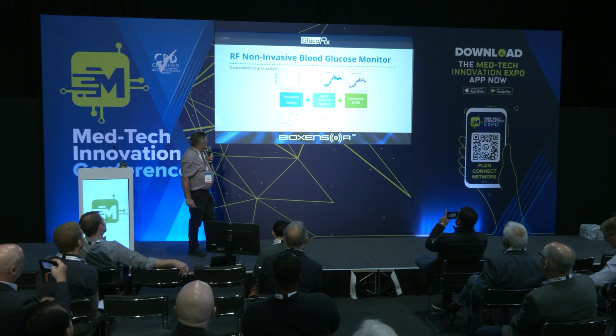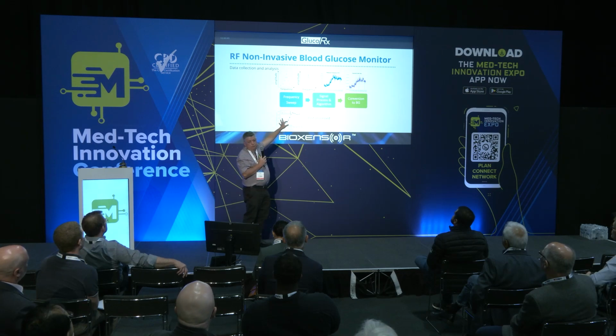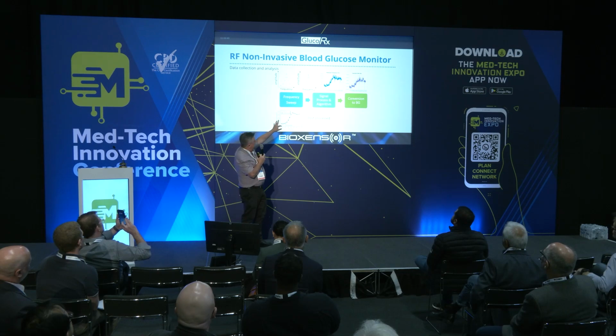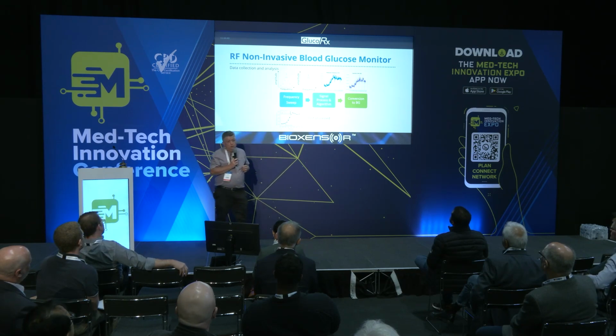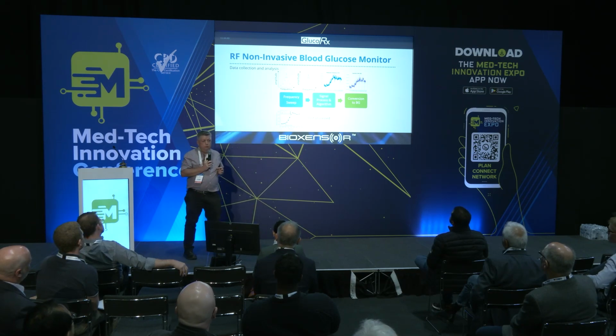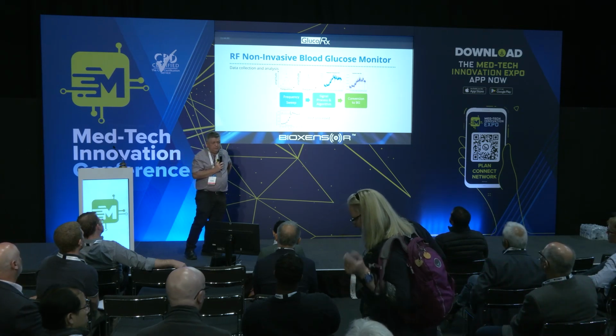You notice here, I don't have a pointer, sorry, but you notice the ping type measurement. We basically do a curve fit on that, extract the resonator parameters of frequency and bandwidth, and then we correlate those with known values of blood glucose. So what we've done is we've run 4 clinical studies now.